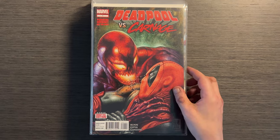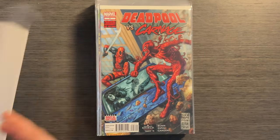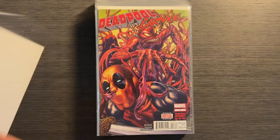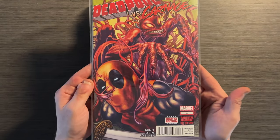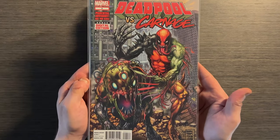Then we've got Deadpool versus Carnage, also a complete series, issues 1 to 4 from 2014 by Cullen Bunn. Issue 2, and I love Carnage on this cover. Really nice cover. And issue number 4.